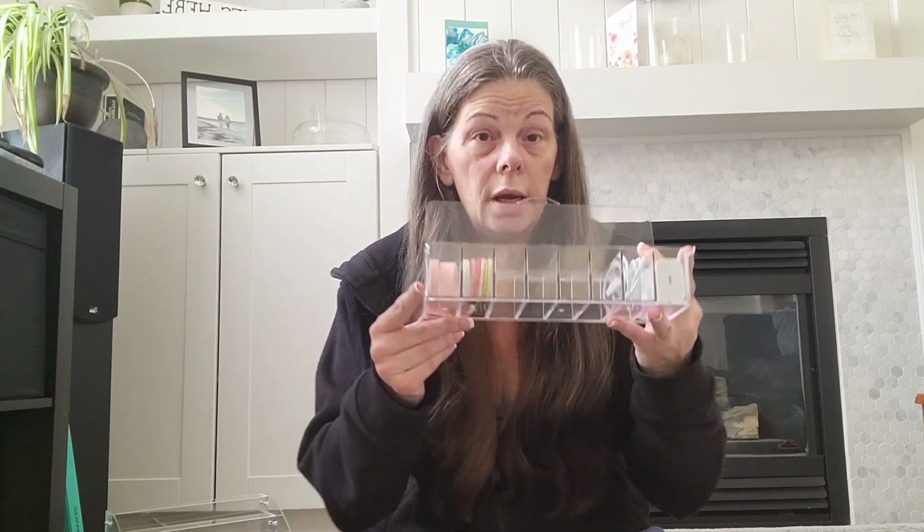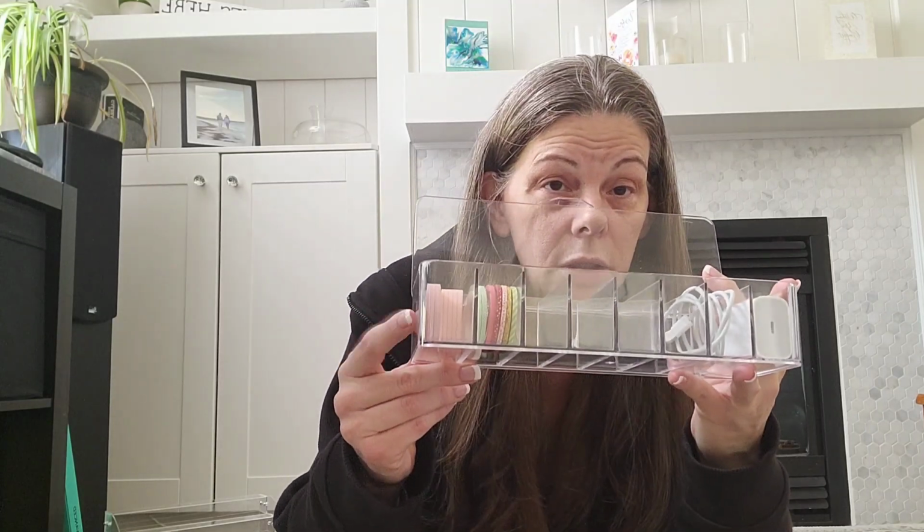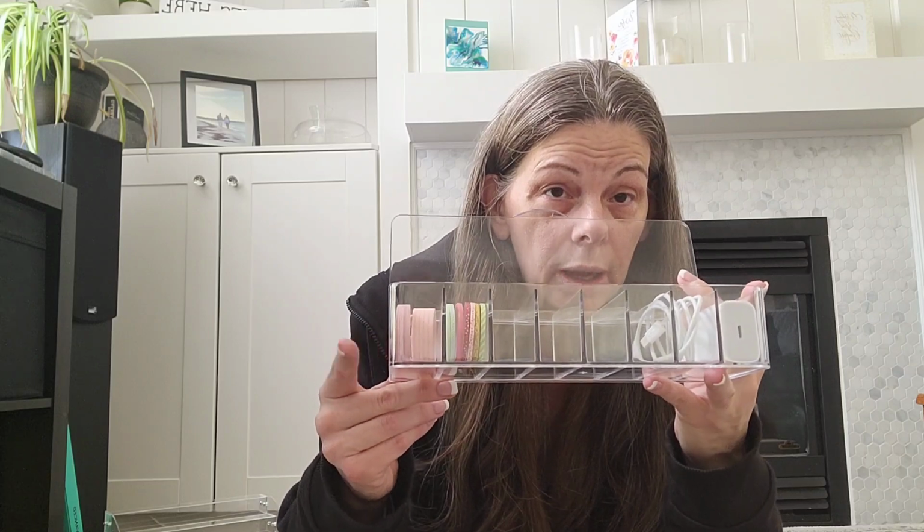Now, next up is a container that has a lid, and it's meant to hold cables and bricks for all of our devices, like your charging cables and stuff. But what I also thought would work rather well in here is washi storage. So I've slipped in 2 different sizes, the skinny washi and then a little bit wider, and it works really, really well for washi storage, and it has a lid.